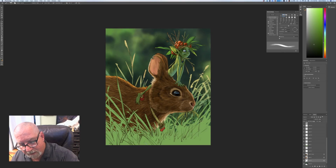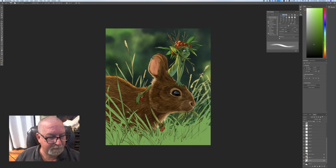When doing photo bashing, do you always make sure the original photo isn't recognizable anymore? Yes, we try to.